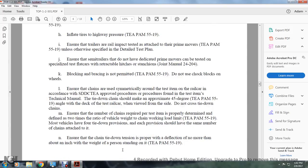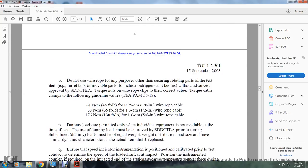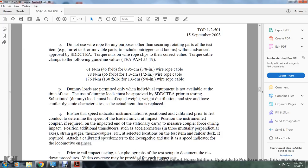Ensure the number of chains required per test item is properly determined from the ratio of the vehicle weight and the chain working load limit, TA Pamphlet 55-19. Most vehicles have four tie-down provisions. Each provision should have the same number of chains attached to it. Ensure the tie-down chain tension is proper, with a deflection of no more than about an inch under the weight of a person standing on it, TA Pamphlet 55-19.